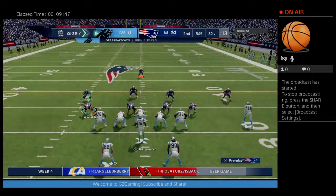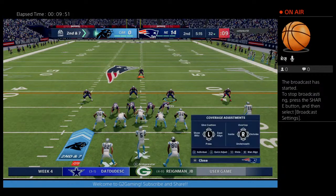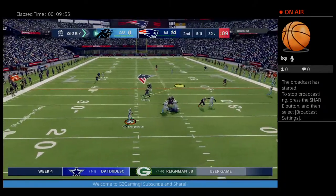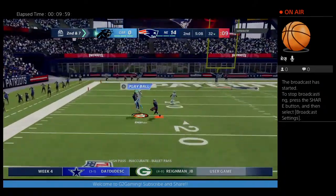The last run got 3. Now here's 2nd and 7. Now this time he'll look to throw. He's going to air one out for Anderson.